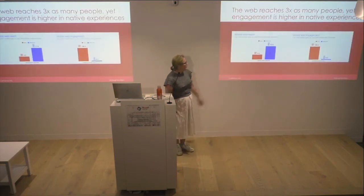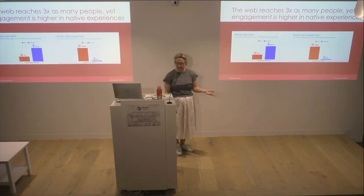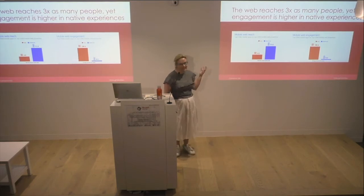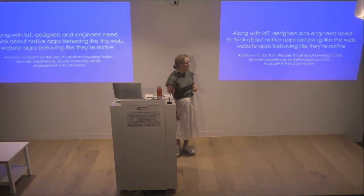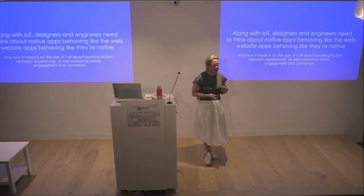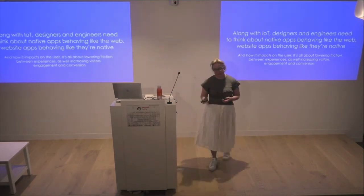And then at Google I/O, we also have a set of data that was presented around mobile web reach. So obviously the mobile web is still hugely important. It's three times, hi Rowan, it's three times higher than native apps. But then the time on native apps far exceeds that, as we saw on the previous slide. So along with IoT, designers and engineers need to think more about native apps and the way they behave like the web, and also think about the fact that website apps behave like they're native.